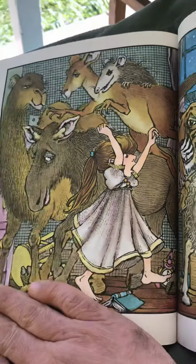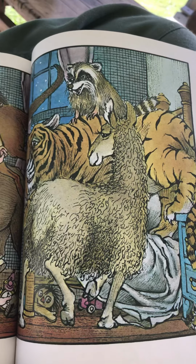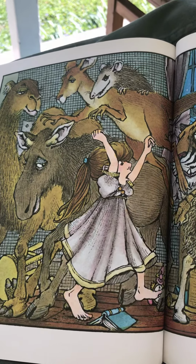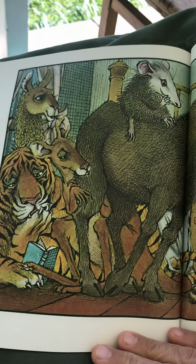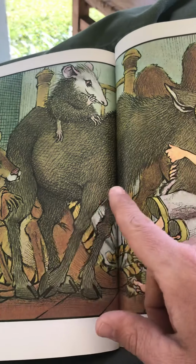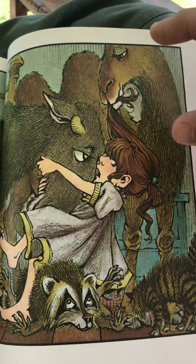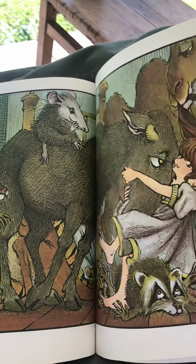Oh, here they go. Looks like she's trying to get him out. No words on this page, just a picture. And again, no words on this page either. Looks like Tiger has found a book to read. And the camel is eating her hair. Oh my goodness, poor girl.